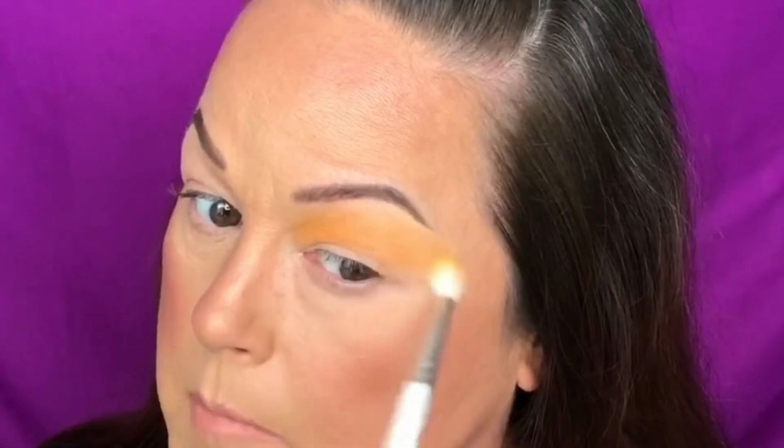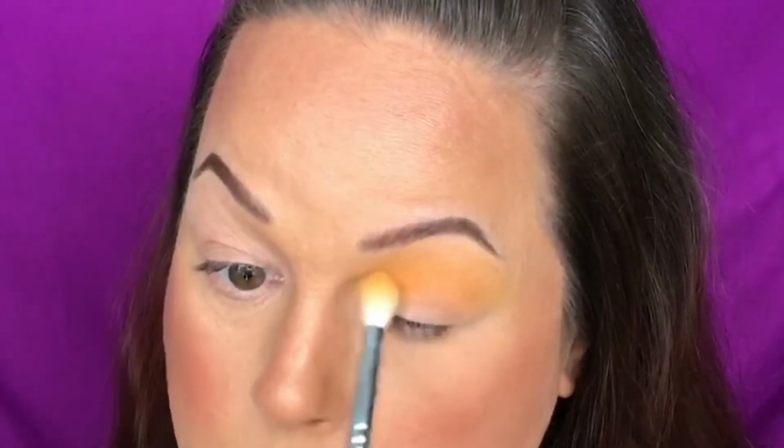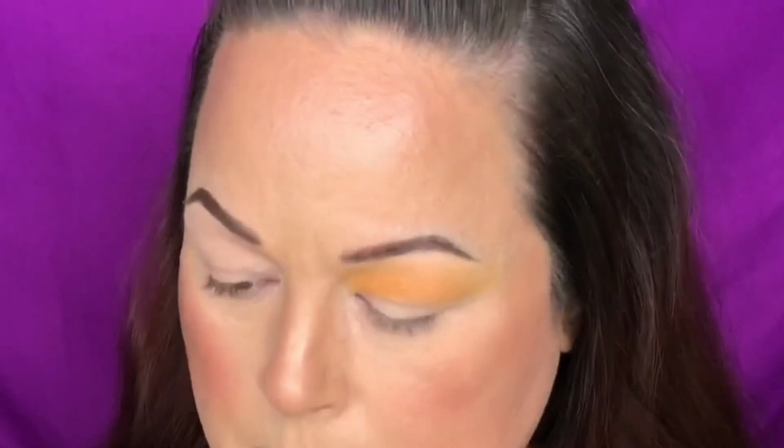Gosh, that's so pretty. See how nicely that blended? Hardly any time at all. And I'm going to drag this out just a little bit. And I'm going up a little bit higher because she's going to do a cut crease. So I'm going to have to cut above my crease in order for you to really see the cut crease. That's what happens when you have hooded eyes though. So I'm going to just push play.